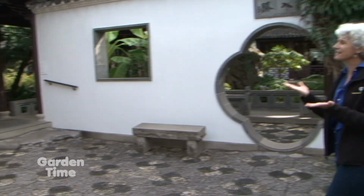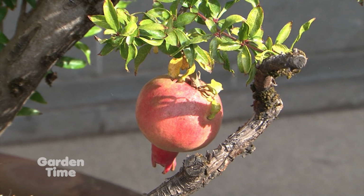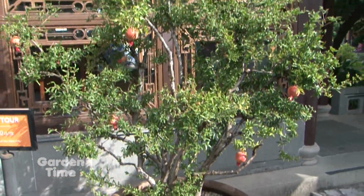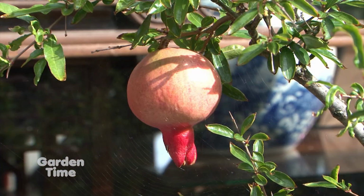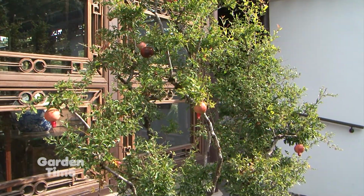It is. And then I see over here in a pot, let's walk over, is a pomegranate. And that is just so unusual to see, I think, here in the Northwest. It is very unusual to see here in the Northwest. Actually, it is a surprisingly hardy plant. As you see here, the fruit is ripening. In Chinese culture, because the fruit has so many seeds, it has come to represent and symbolize abundance when it comes to fertility or wealth. And it's displayed prominently here to signify that.